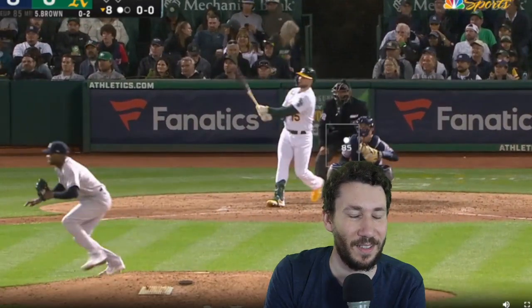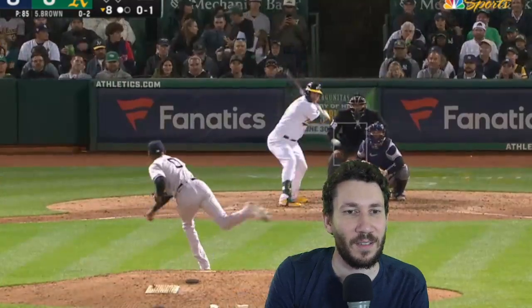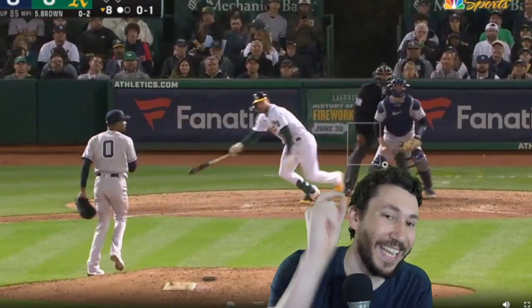Oh my gosh, another hanging changeup. This is insane. This is not a good first pitch. Oh, if I'm pitching, my heart sinks. I'm screaming out loud, do not hit this, please. You know, that is not good. Oh, but good on, oh yes.